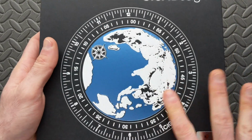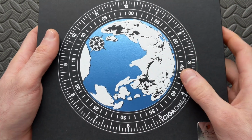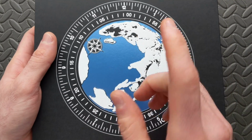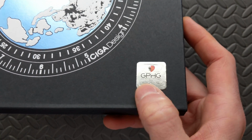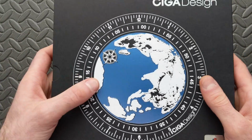So you have an outer cellophane over this, and I should actually mention, I was remiss in not doing so up front, this watch was sent into the channel for review. It is actually mine to keep as well, so I do want to be transparent about that. That being said, you can see here, in terms of the badging, what we just talked about, the GPHG. If you're not familiar, do encourage you, if you're into watches, to check that out.